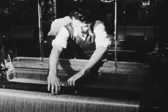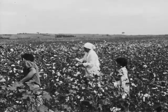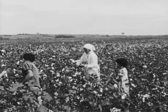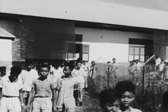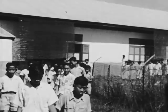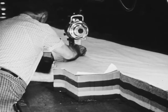A man adjusts a power loom in Mexico. And in Brazil, workers pick ripe cotton. Indonesian children wear shirts and shorts of cotton. And in the United States, a garment worker cuts cotton cloth.